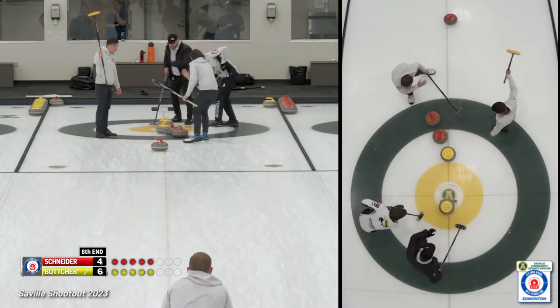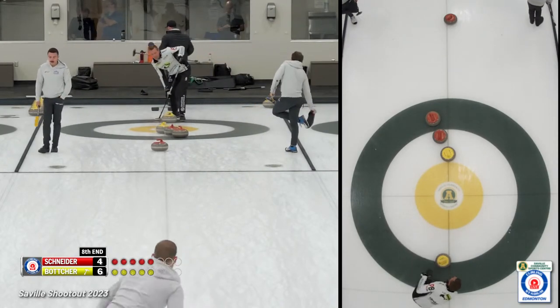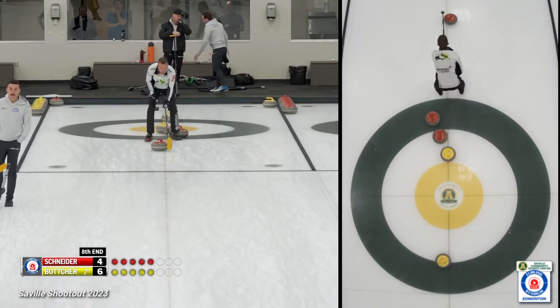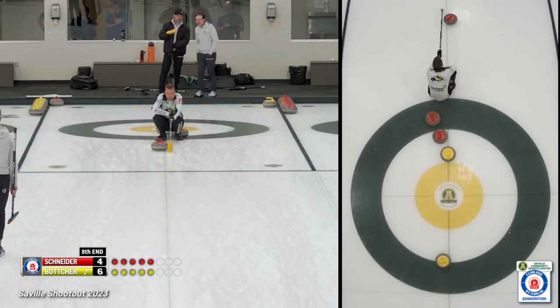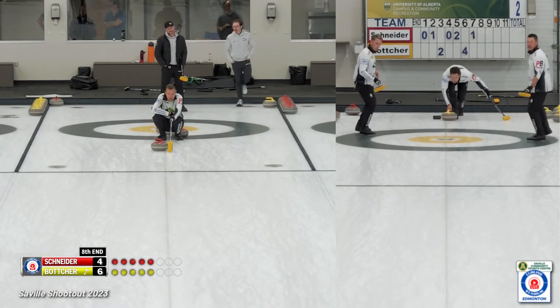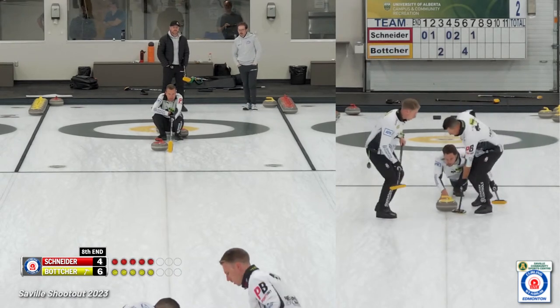Nice shot here around the guard. Tap, tap. That's exactly what the skipper called for. It's a great shot. Team Schneider doing what they have to do to occupy the center line. Move things around. Kept the jamstone in the back of the rings. Looks like a single peel here for Brett. Just like we talked about, get rid of one stone at a time. Should do the trick for Team Bottcher.